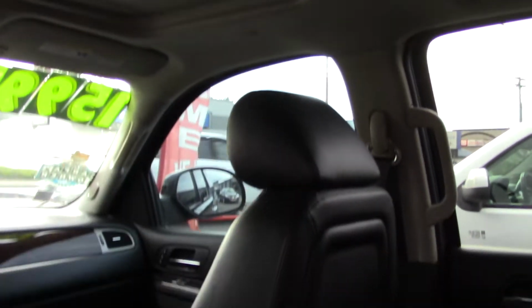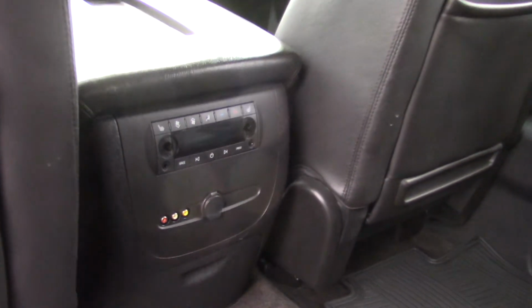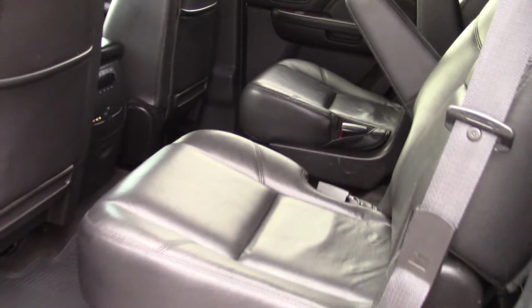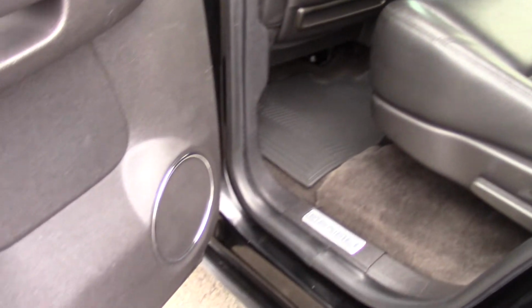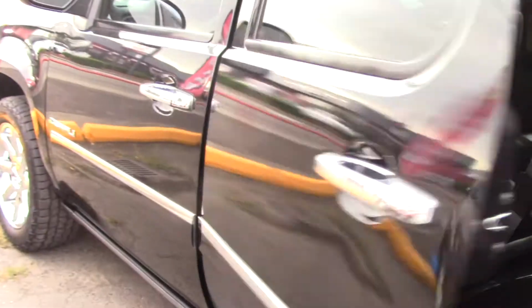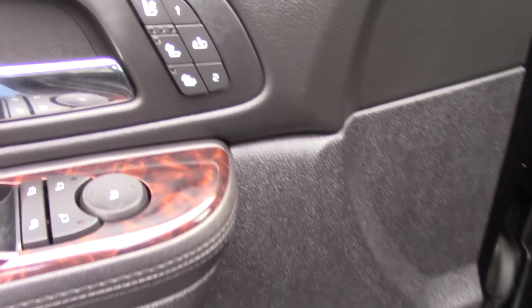There's storage in the rear seat pockets. Has a rear entertainment system with separate rear audio. So if you have kids, you don't have to listen to the cartoons if you don't want to. Also has rear heated seats, which is wonderful. For you as the driver, you're going to get to enjoy a Vortec 6.2-liter flex-fuel V8. It has 403 horsepower, so anything you can think of you would want to tow, pretty much you can do it in this car.